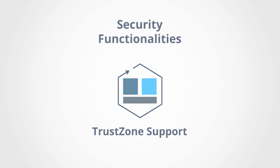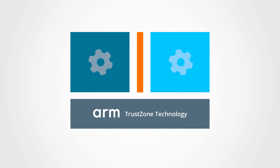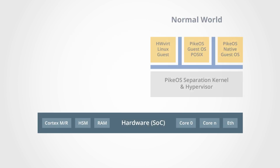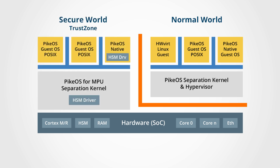TrustZone Support. The ARM TrustZone is a dedicated security measure for hardware which helps to execute application environments securely separated from each other and split platform resources. By creating two execution worlds, the normal world and the secure world, this technology provides isolation of security components in a system. An example would be the isolation of a feature-rich operating system from a smaller and secure operating system.